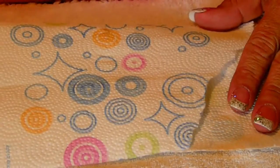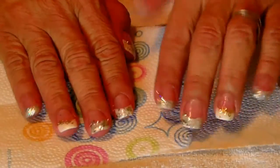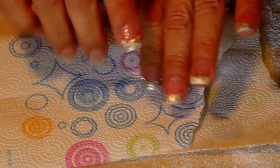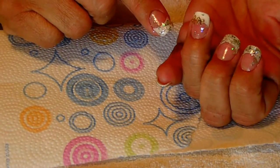I have a little haul. And I have a new set. I just did these today. How do you like that? It's even got little bows there. I don't know if you can see it on camera.